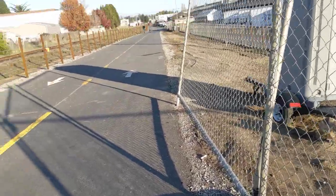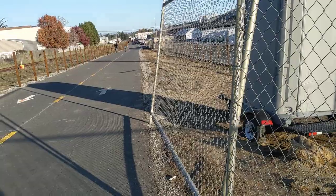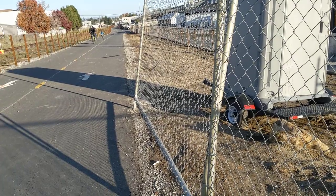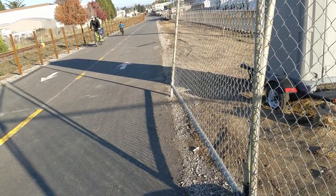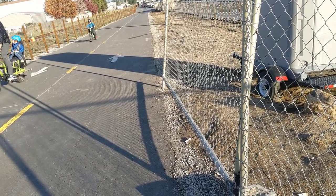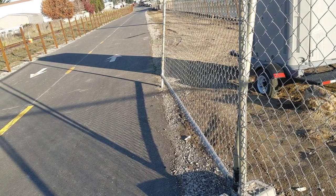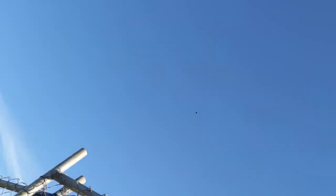Okay, so forgiveness in advance for the quality of this video. I didn't really bring a mount for my phone to do a video like this, but I'm going to go ahead and try to get down on the trail and show how it's set up. Here you can see you've got width for two people going side by side. If somebody wants to go faster than this, they're going to have to cross into the other direction of traffic to get around people that are not riding in tandem on the trail. But anyways, here we go.